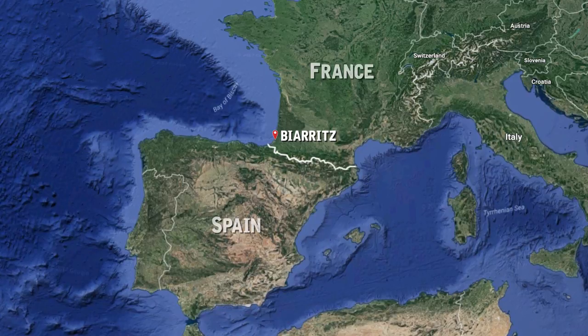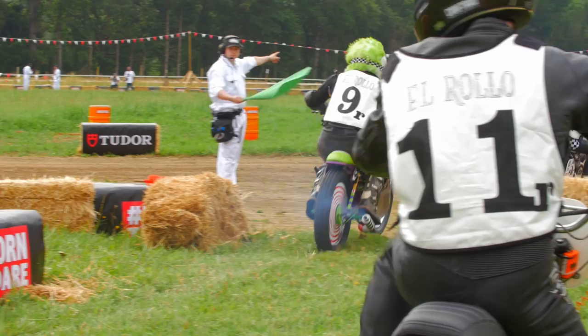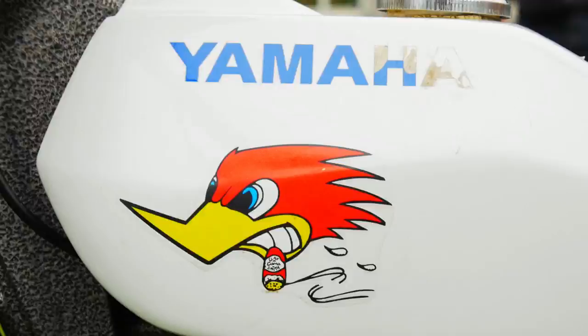To kick things off the right way, the event launched straight into moto-madness with the El Rollo flat track races in San Sebastian, where you can definitely find loads of interesting bikes, teams and riders. So before we get stuck into the action, let's go and take a look at some of these machines that we'll be racing here today.